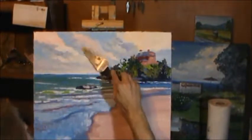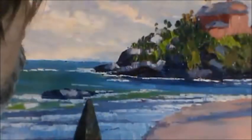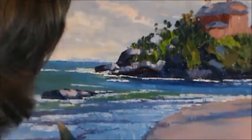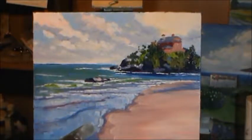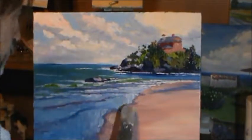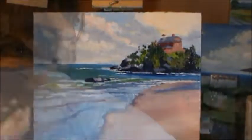Painting like this is kind of like sculpting. I'm sculpting the shapes of these clouds, and watch this, I'm going to sculpt this wave hitting this rock. Poof, poof, see that? And then I'm going to shape some of this water down here a little bit more too. And I've got to go back to the beach. I just could not be happy with this beach.